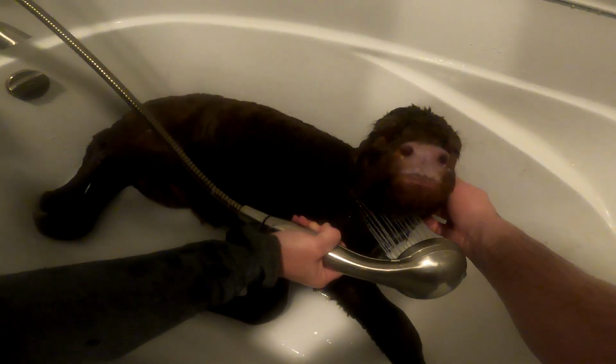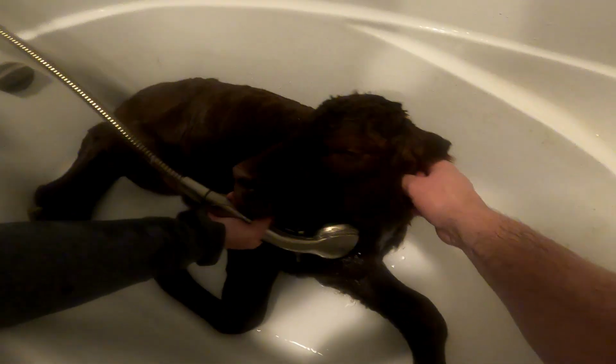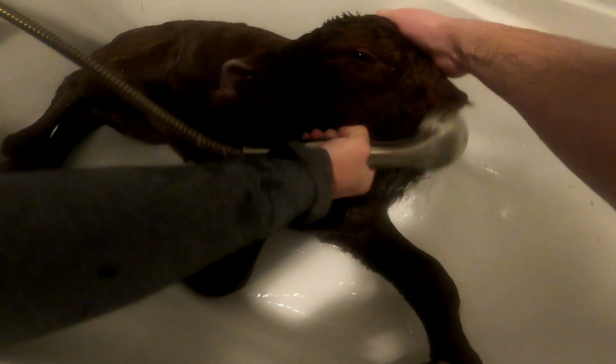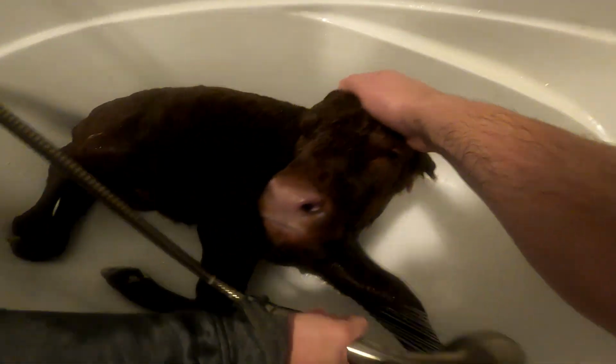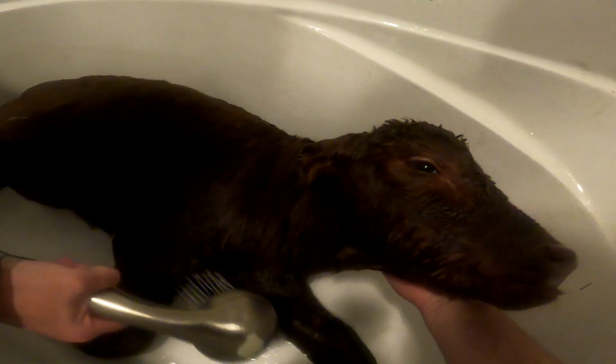Daryl said that it was frozen solid through, and there was no movement in the eyes. Everything was frozen, and we've been soaking it in warm water. We've given it some colostrum. We've given it some Metacam.